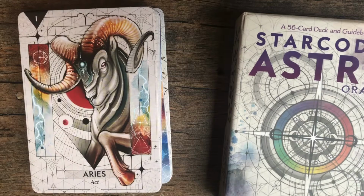You could combine these with your tarot reading. If maybe you want a timing advice or want to know about people that you can see in your tarot reading, if they are Aries or Taurus maybe, or even if there is a special transit at play, or when is the best time to do something like that.